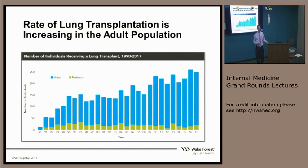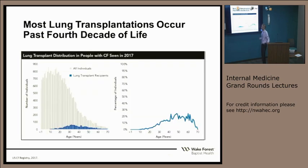Patients are also living longer because we're doing more lung transplants. And we're doing lung transplants later in their disease. You see in the blue, again, these are the adults. The green color are pediatric patients. These are the total number of patients that underwent lung transplant. In 1994, we did about 100 lung transplants that year in patients with cystic fibrosis. 2017, 250 total. And you see a steady increase in the number of adults that are receiving lung transplant for their disease.